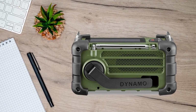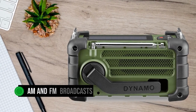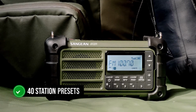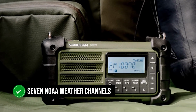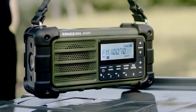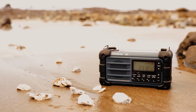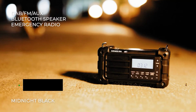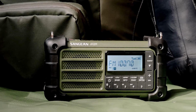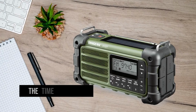Sangean MMR-99 emergency weather radio receives AM and FM broadcasts and has a memory bank of 40 station presets. It also receives 7 NOAA weather channels, so you can remain up to date with the expected weather. The FM mode here supports RBDS, so where applicable, the radio will show channel names instead of plain frequency. And if you're listening to songs, it might even pick up song names on the radio. It can also sync its clock with that of the radio station, so the time remains accurate.